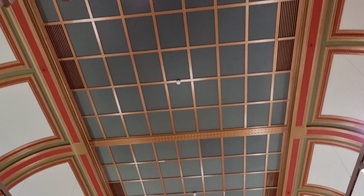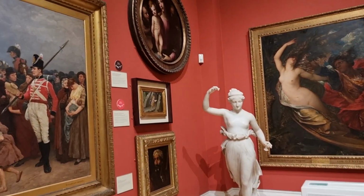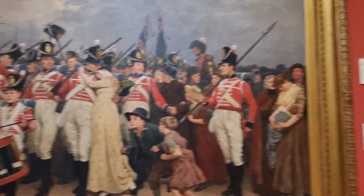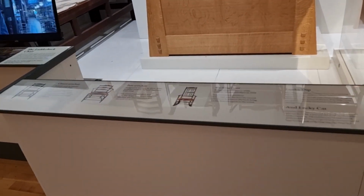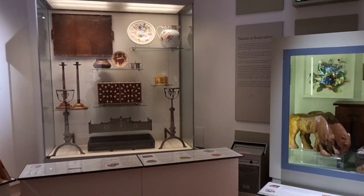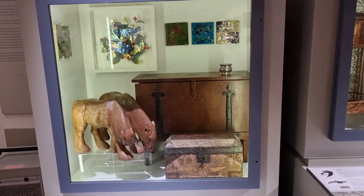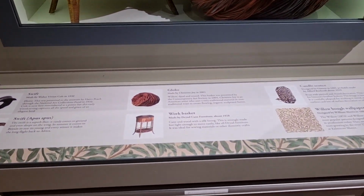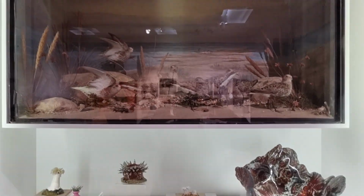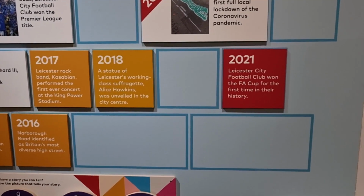And here is this beautifully laid out ceiling of the museum. Actually, this is the orchestra house, and these paintings are very beautiful paintings of German expressionism. And here again, these were some metallic figures, some chair work which they used to create in those times. And these were again the metallic iron figures, some natural species which were being saved in their times. Here, as you can see, the work basket, the globe which they used to prepare by hand in those times. And these are some precious stones and some sea creatures that were being preserved here.